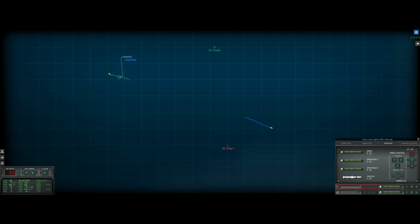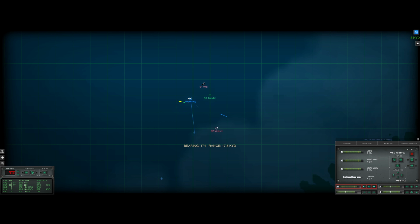Come right to 095, helm, I. He's just turned away from the threat. Okay. Let's go ahead and actually turn. Come right to 180, helm, I. It is tempting to get a Mod 0 out. Well, as soon as we can. Let's accelerate time a little bit. Con, torpedo room, tube 1 ready. It's actually further than we thought. Okay. So I wouldn't be surprised if he slows down. I'm going to go ahead and get a torpedo out. Let's see. Pretty long intercept course. Let's get it out to say here. Shoot 2-1. Aye, sir.